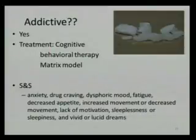What are signs and symptoms of addiction? Again, they're anxious, they crave the drug, they're fatigued, they have a decreased appetite, increased movement or decreased movement, lack of motivation, they are either really sleepy or can be sleepless, and they have vivid or lucid dreams.